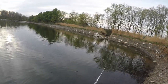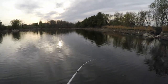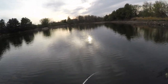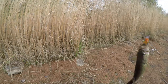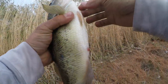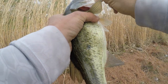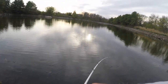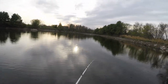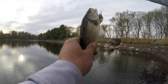That's a fish right there. I just knew it. Oh man, that's a good one too. Hey, that's a pretty decent fish. Hooked him like crazy. They're eating this crankbait really good. Whoa! Little one just drilled it right off the bat. Monster.